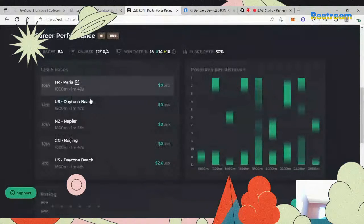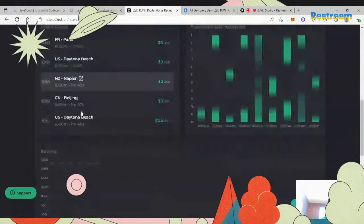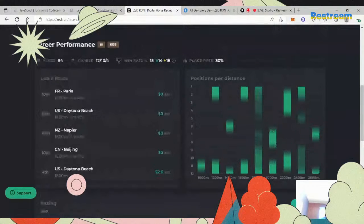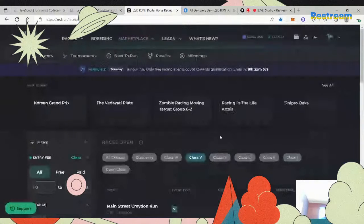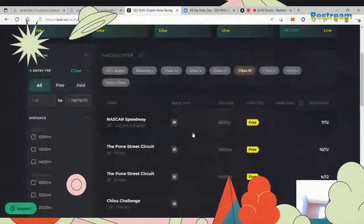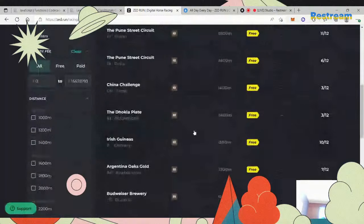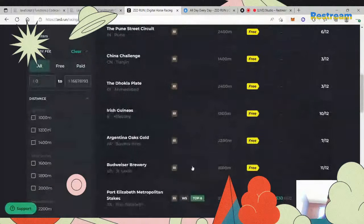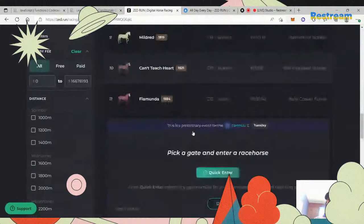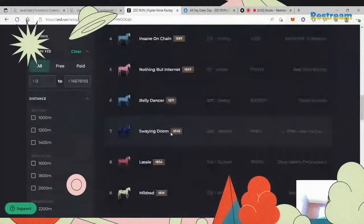But yeah, we just hit 10th. Maybe I should try it in like 1600. Clearly, they don't race it much in 2000. They only raced it 4 times in 2000 meters. So I could try 1600 meters, or I could try another 1800 meter for the borrowed horse. That's one thing definitely to consider: when you borrow horses, look and see how it normally runs.